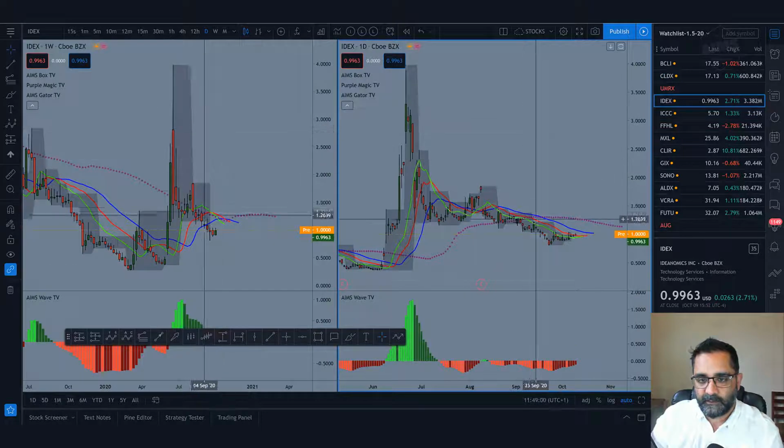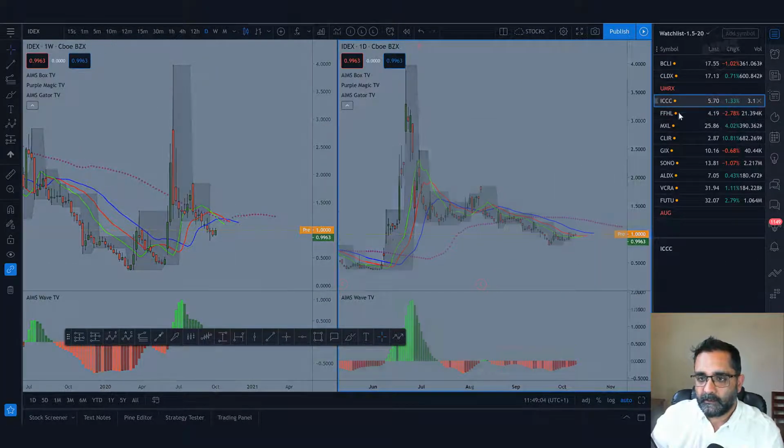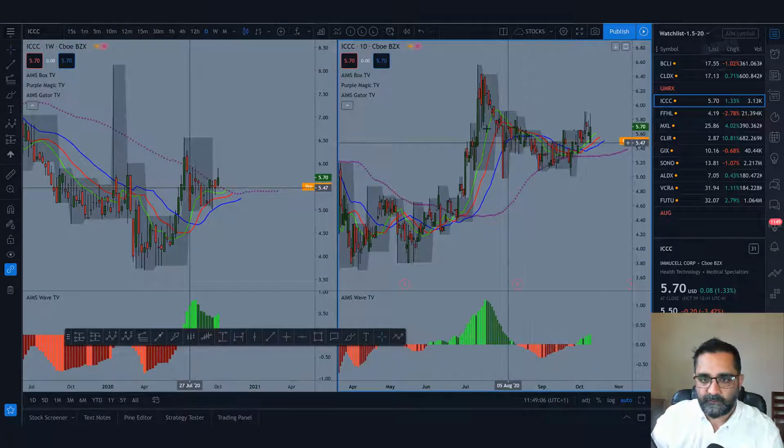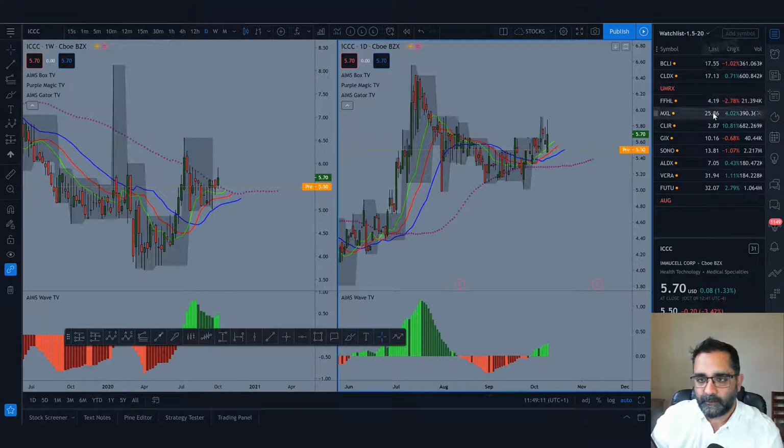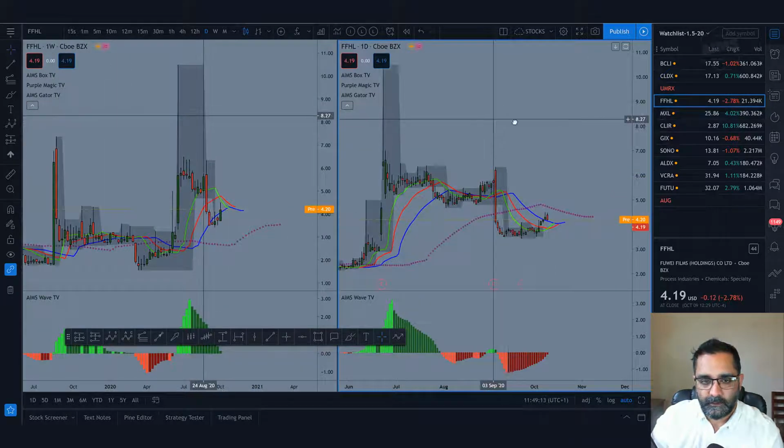Let's go to the next one. This has also gone below purple. I will delete that as well. This one is very spiky looking, not really clean. I will delete that as well.